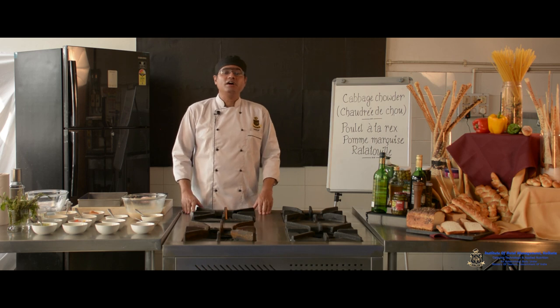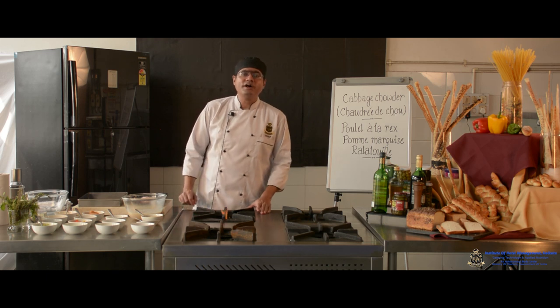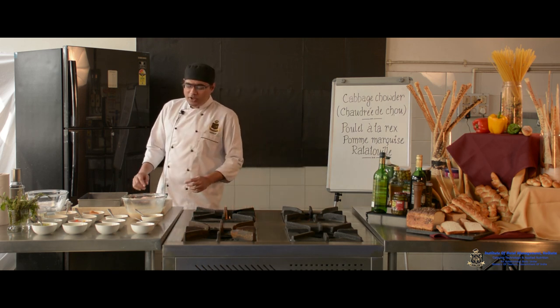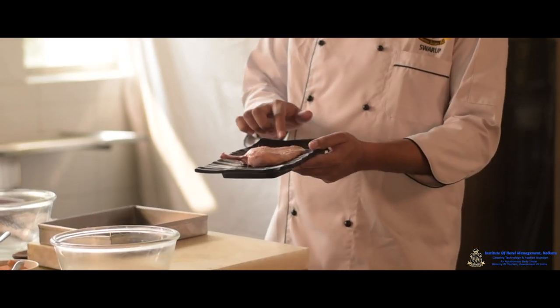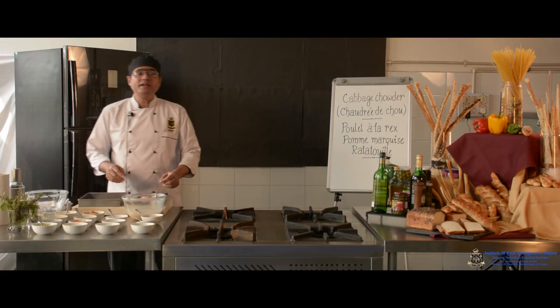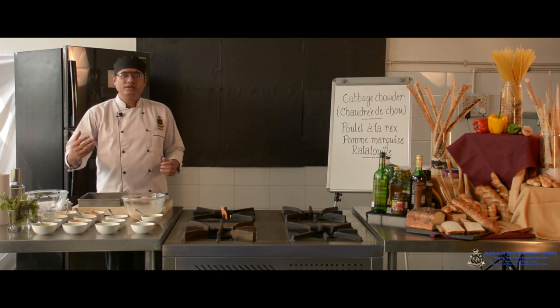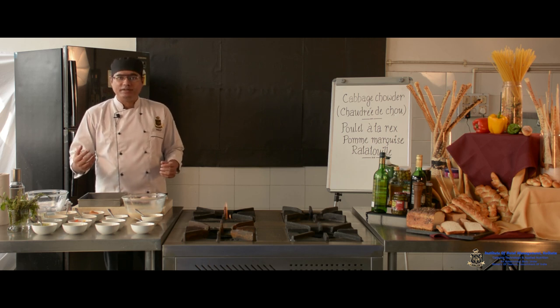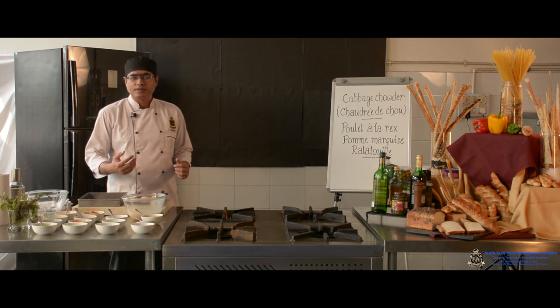So having seen the hearty cabbage chowder, next we move on to the main course. Poulet a la Rex. So the monarch's chicken. For this, we need a chicken breast. To marinate the chicken breast, we will use French mustard, salt, pepper, some olive oil along with white wine. The white marination which you have already covered in the semester 1 and 2 level.